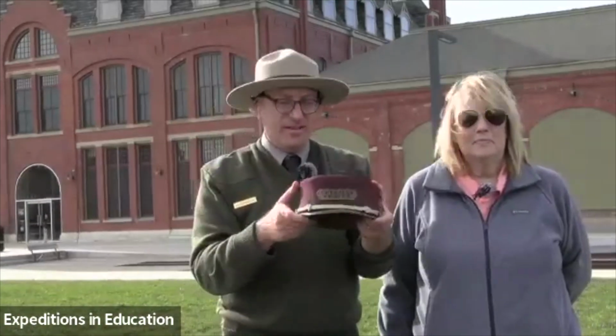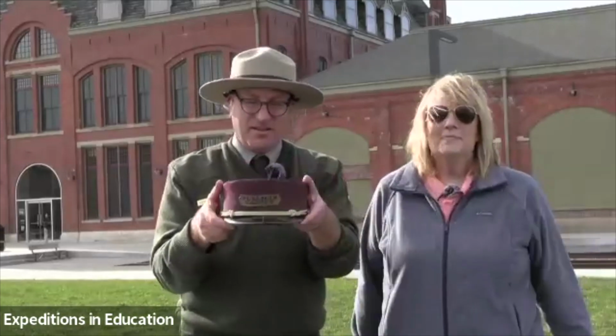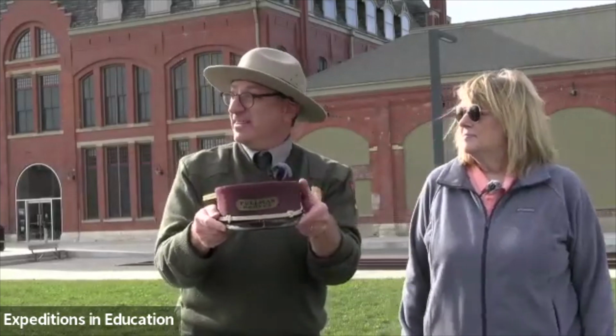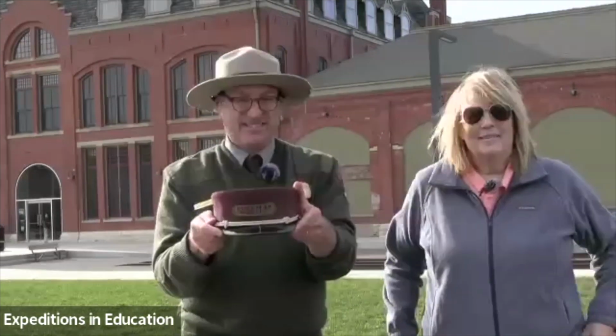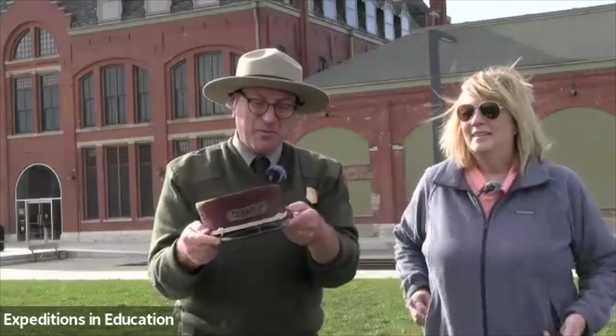Now, this is a Pullman porter's hat. The original hats that those porters who worked on board the train wore. We can hear trains right now, actually. That was nice timing. But this was a Pullman porter's hat.